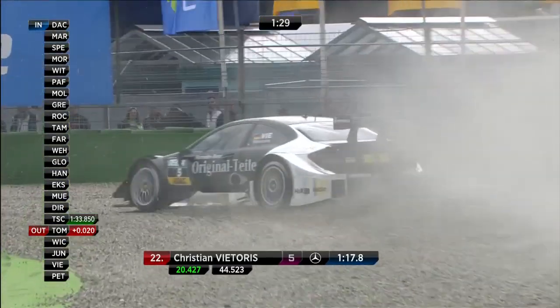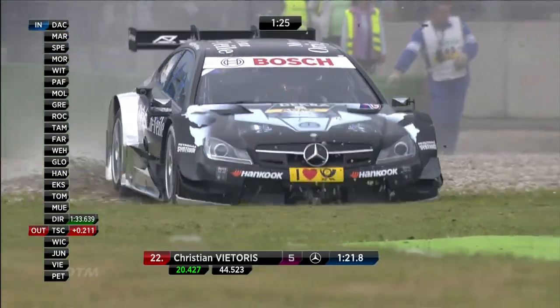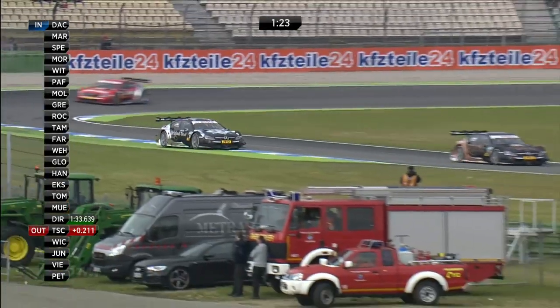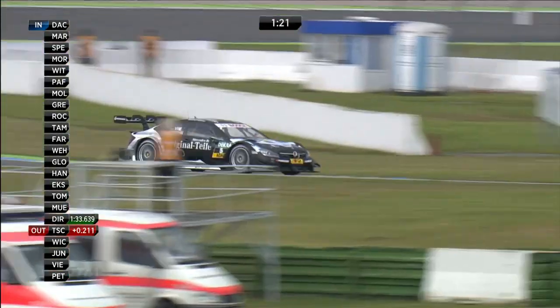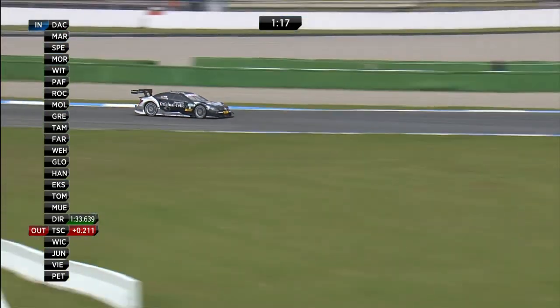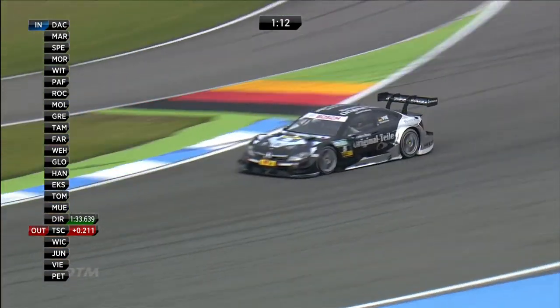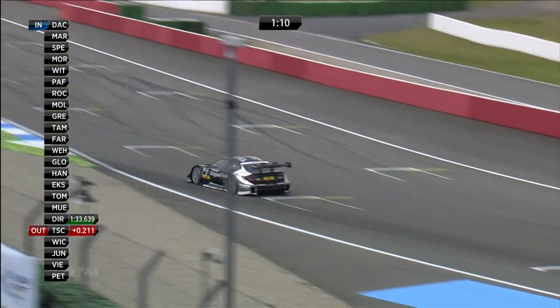Oh, off goes Vitoris, who was pushing hard because he was last but one in the session, and he's not going to make it now. That's ruined it, hasn't it? That's a real shock, isn't it? Christian Vitoris, after a really strong season to fourth in the championship last year, he's going to be out straight away in Q1, out of the bottom 5.